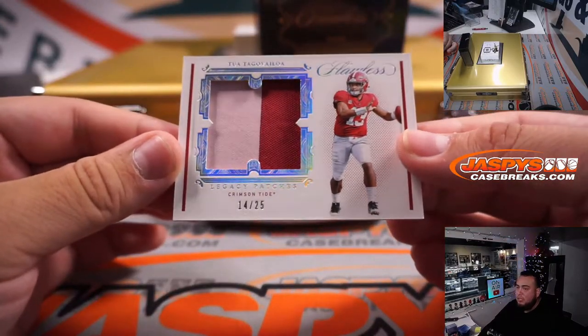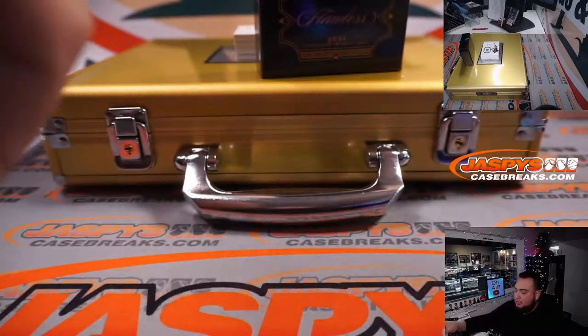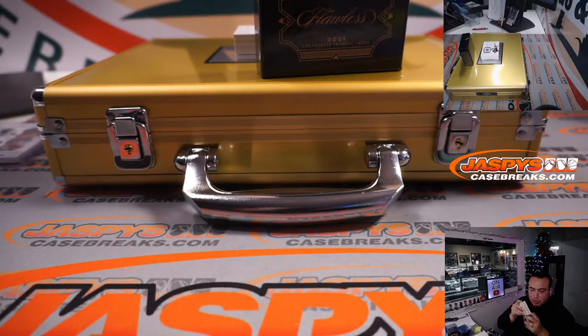Tua Tagovailoa, 14 out of 25, two-color patch there. And that's going to be for the Miami Dolphins, who Derek bought straight up.